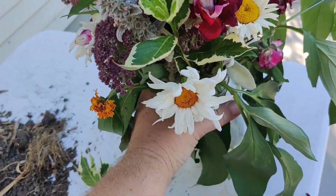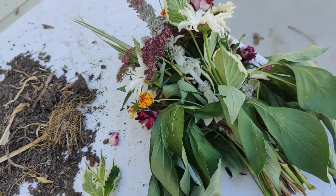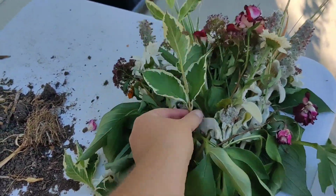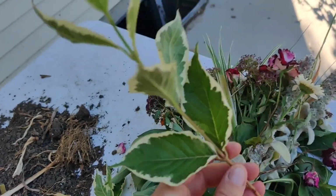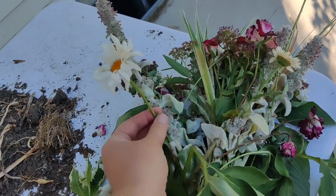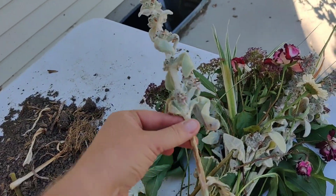And this is like a spike. Let's just pull it out. So I think this is interesting. Hopefully it's interesting to you. So these almost look good enough to put in a different bouquet. And these spikes, they're done.